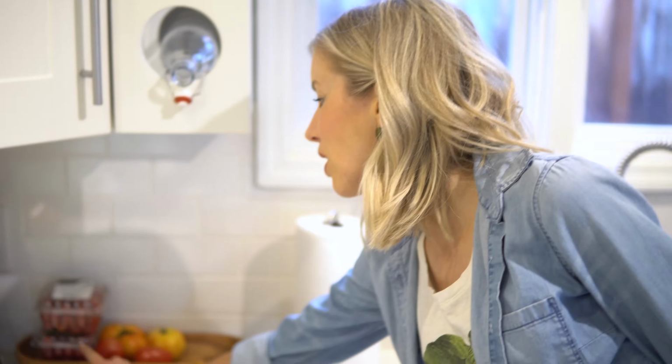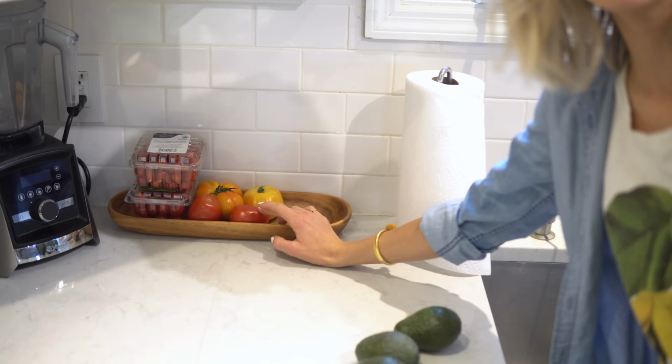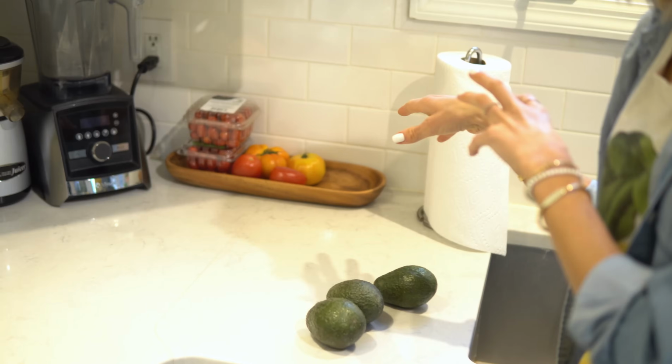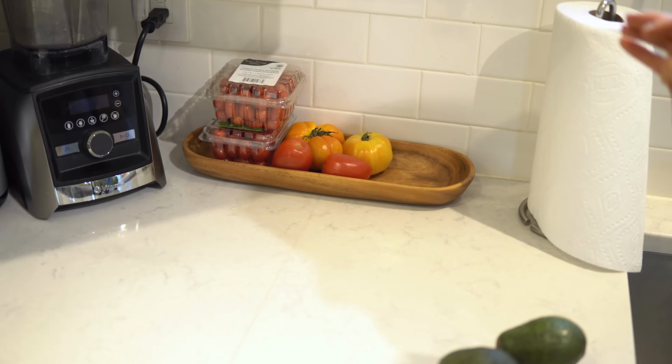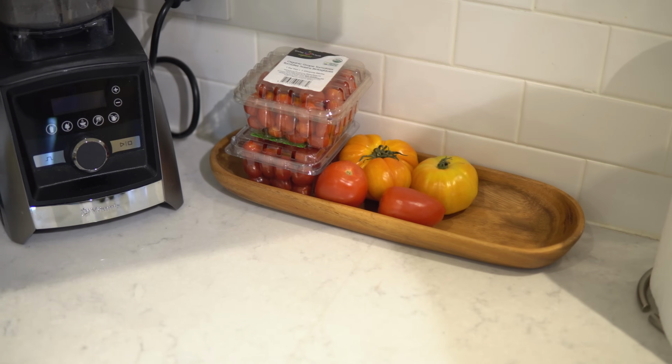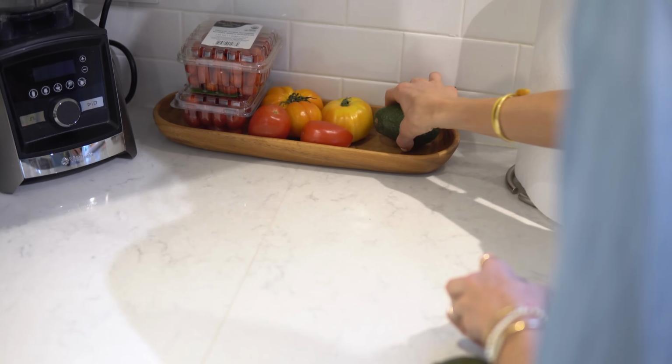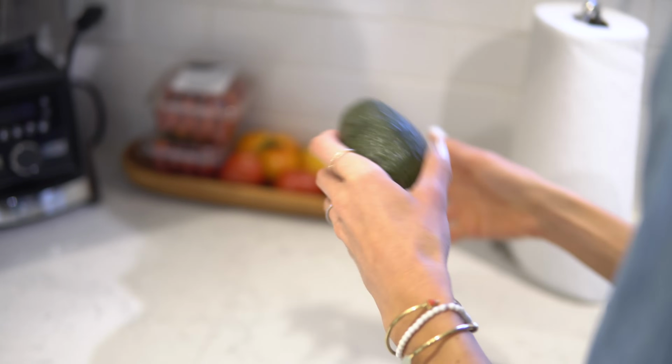Over here we've got our cherry tomatoes, our heirlooms, and our Romas, and those are best on the countertop. If you put them in the refrigerator, they tend to get really mealy, kind of like a granular texture, and they're just not going to be as flavor packed. So let your tomatoes sit on the countertop. If you're not going to use them in time, I suggest making a homemade pasta sauce or blending them or juicing them into something. And then avocados, same thing.